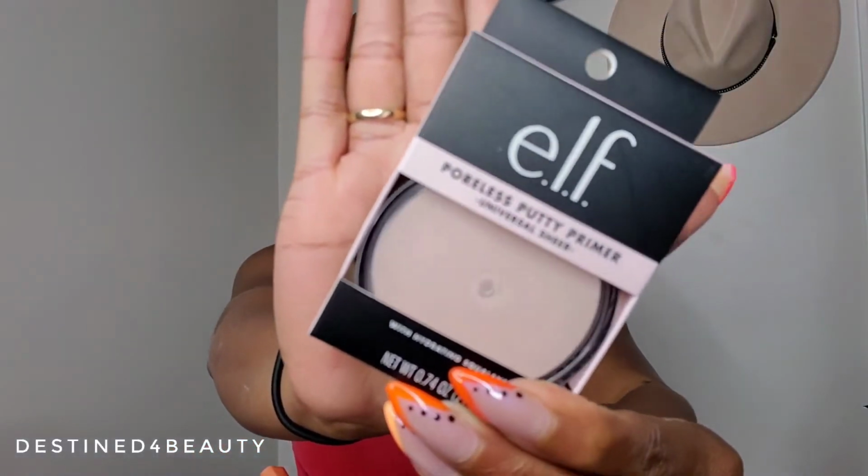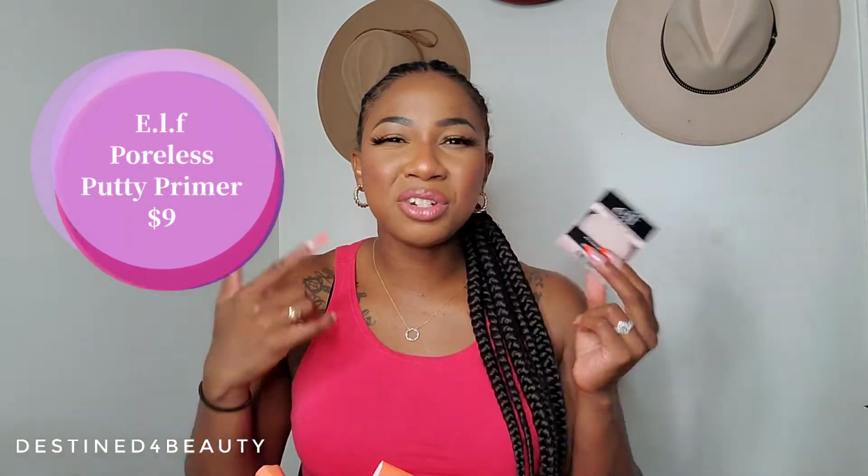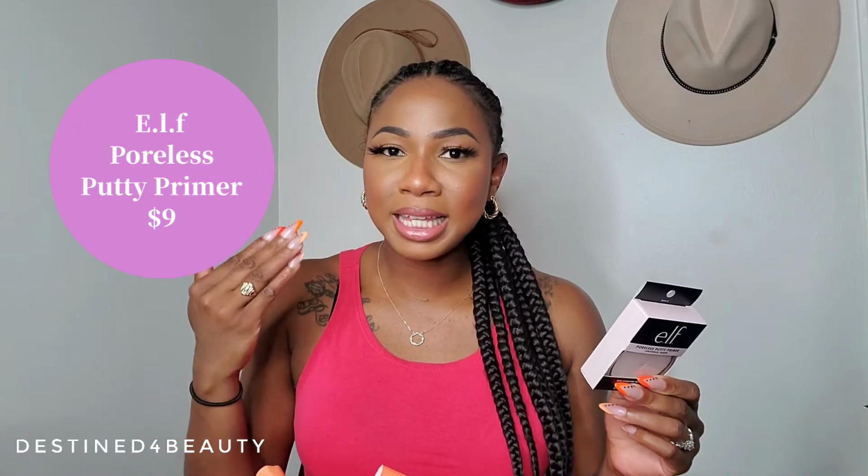Then I also got the e.l.f. Poreless Putty Primer and the Universal Sheer Tone. I really like it. I've been using this one in matte, and I've noticed that I see a lot more of my pores now when I do my makeup, and I don't like that. So I thought I would try this out and maybe set it with a matte primer spray on top, just to see if it really helps minimize my pores or not. If y'all want a follow-up on some of this stuff, let me know, and your girl will do another video. But I got that guy.